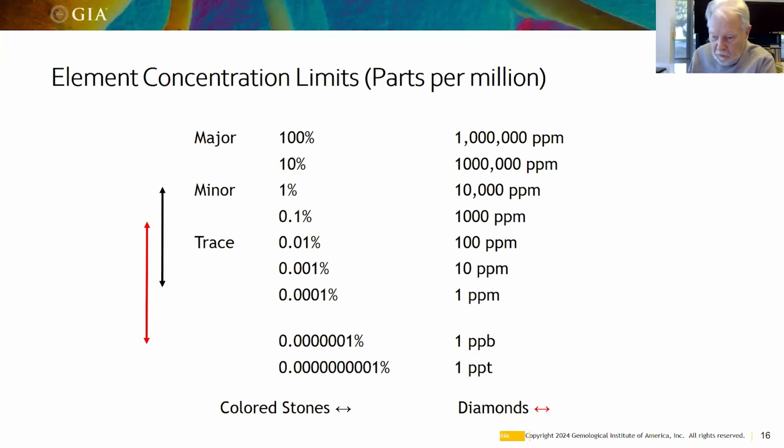The black vertical arrow shows you the range of minor and trace elements in a colored stone. But the point I'm trying to make with the red arrow is that trace elements in diamond are at much, much lower concentrations. This is what makes them so challenging to detect. Now you might ask, what is a part per million? What does that mean? So I tried to come up with a little bit of an analogy.